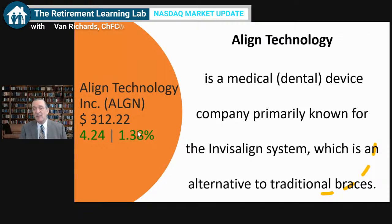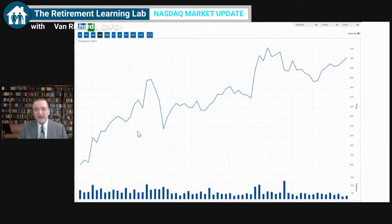The company really has stagnated just a little bit because of the pandemic, and the reason is people aren't going to the dentist, and braces aren't seen as an emergency situation. It's more of a cosmetic situation, but it's still very popular, and we're seeing the value of the stock come back a little bit more as the economy opens back up. But the thing about Invisalign is this is what happened over the past 3 months. There's still demand that's going on.